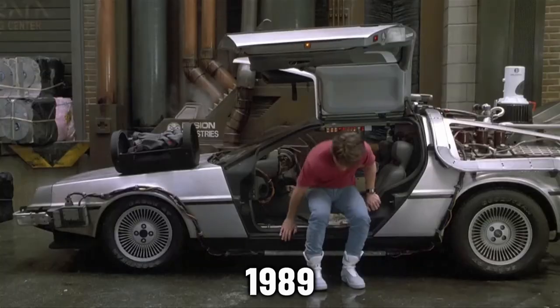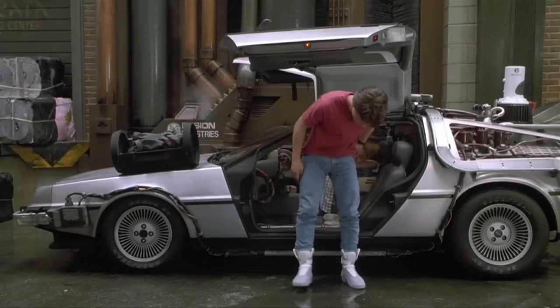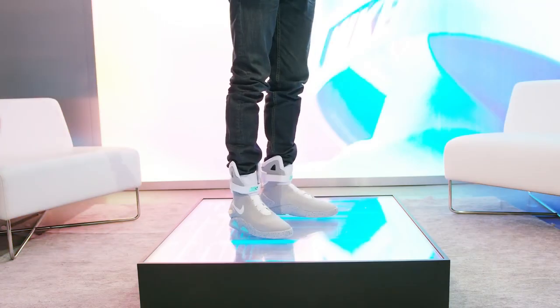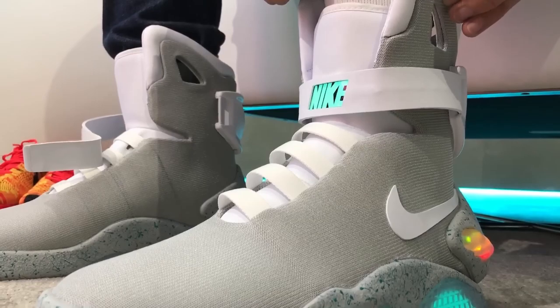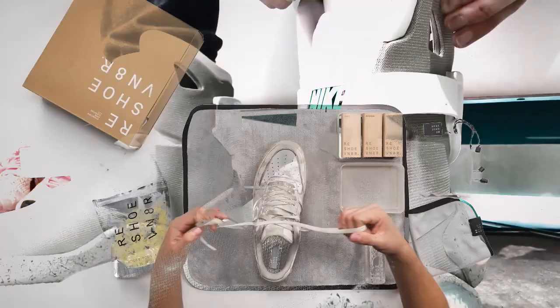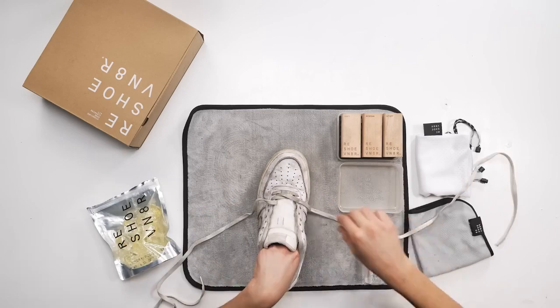It's 1989 and Back to the Future Part 2 hits the big screen. Marty McFly, played by the one and only Michael J. Fox, travels to the future, 2015 to be exact. And what does he wear? The most epic sneakers ever, the Nike Mag. These bad boys were like nothing anyone had ever seen. I mean, self-lacing shoes, mind blown. It's like the future came early and everyone was ready to throw out their shoelaces.